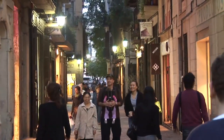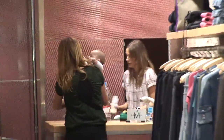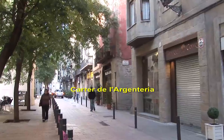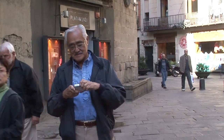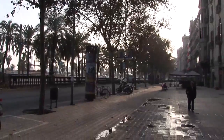Now, after Santa Maria del Mar and having a look at the Born district, you could either head back into the center of town, walk right up Carrer de l'Argenteria, which extends 200 yards from the front of the church back into the historic district. Or on the other hand, you might want to head for the waterfront, which is only 3 blocks away, down to the Passeig del Born, which is a wide boulevard along the water's edge.